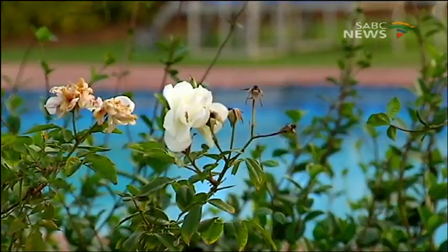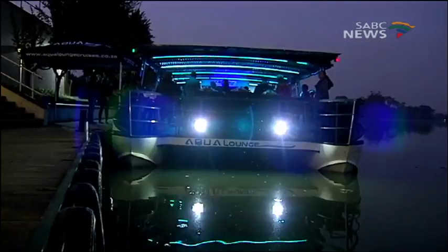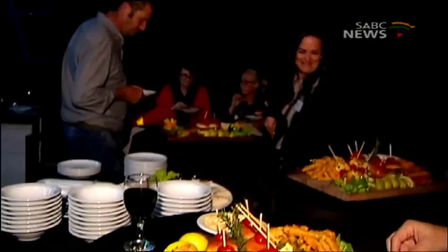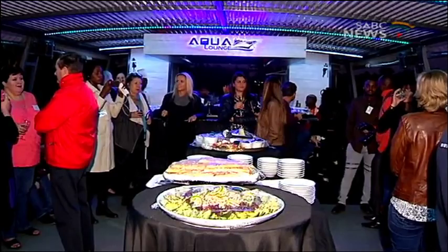As the winter sun set, we were invited to experience one of the special activities that this hotel is very famous for, a leisurely meander down the river. The drop in the mercury didn't deter us one bit as we were promised a delicious meal whilst taking in the beautiful surroundings and company. And the Aqua Lounge didn't disappoint. As we all tucked into some food, what better way to spend an evening than to meander down the river, glass in hand?